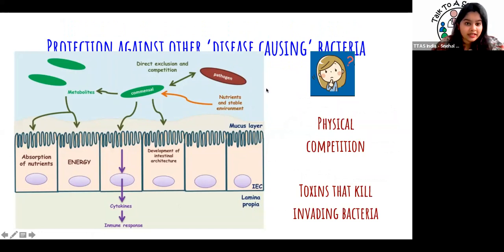So actually, these microbes that we have present on and in our body are good. These are the good microbes. They do a lot of functions for us. They help us absolutely exist. If we didn't have these microbes, we would not be able to exist. That's how crucial they are to us. One of the most important things they do is they protect us against other bacteria that can cause diseases that are harmful to us.